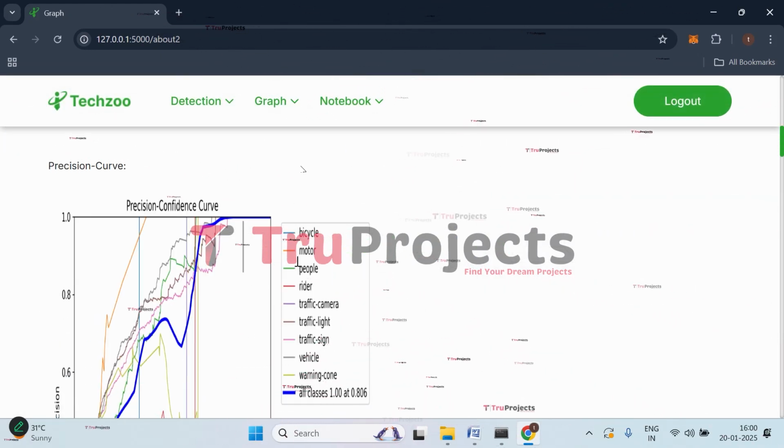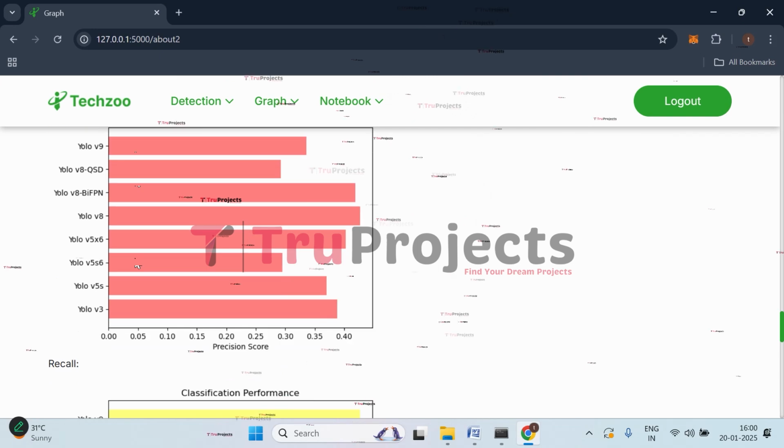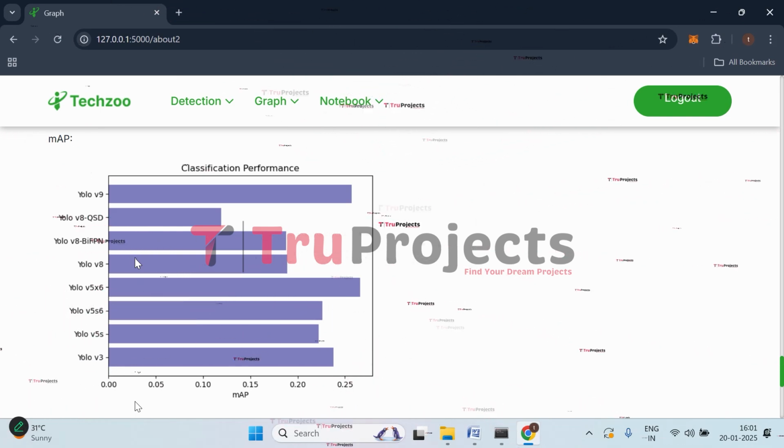So now let's check with the graphs of dataset 2. So here this is the precision confidence curve graph. This is the recall confidence curve graph. This is the F1 confidence curve, confusion matrix, precision, recall, and F1 score. So these are the graphs of the project. Now click on log out.